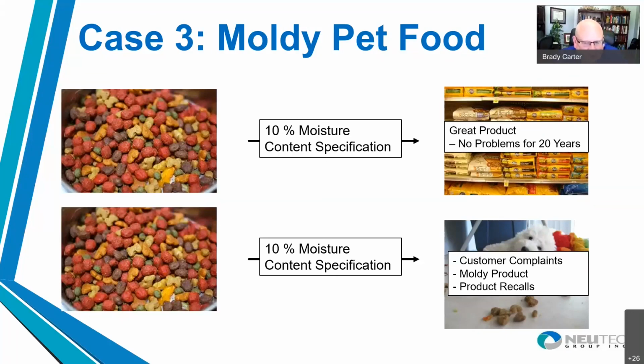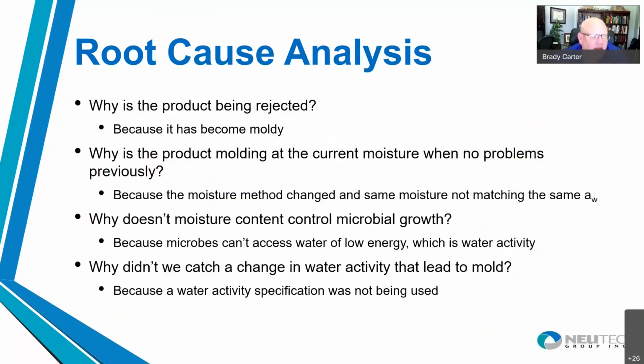So how could this be possible? The moisture content spec worked and worked and worked, and then all of a sudden it didn't work. And we had a bit of a sneak preview of why this is the case. So we were brought in to do consulting work. We did our root cause analysis. Why is this product being rejected?